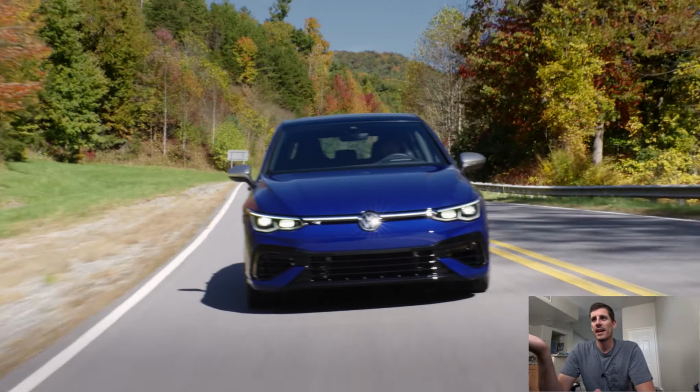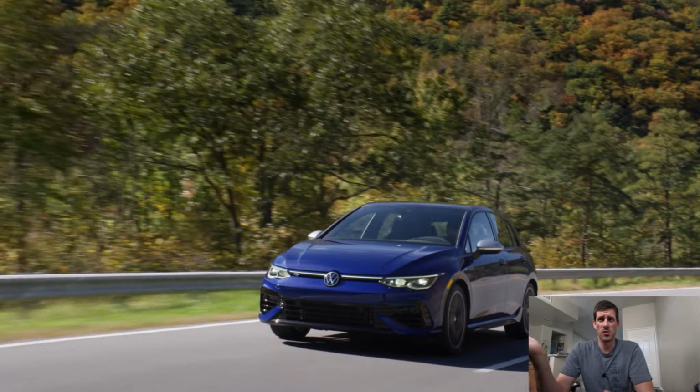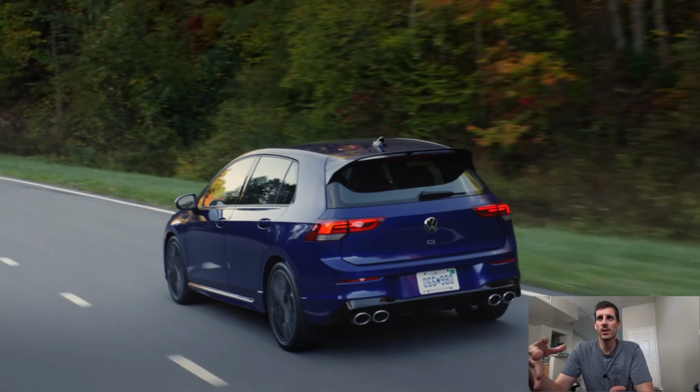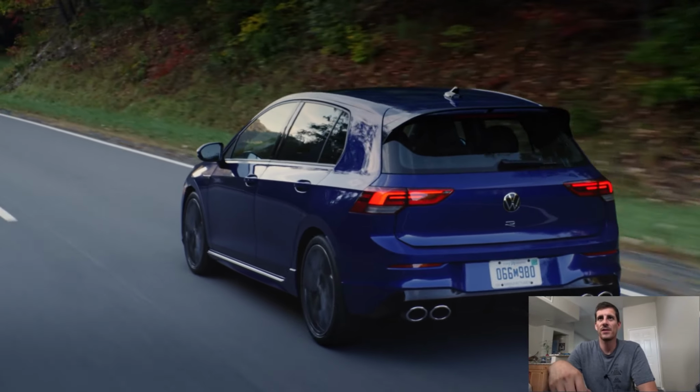It's weird. And Volkswagen doesn't really market this. Look at this marketing material. It's just cruising through town. No, this is an aggressive sport wagon. Like, what the hell? Make this thing on a track like the Nissan Z was.